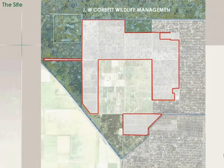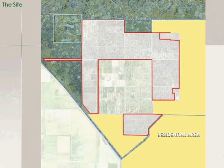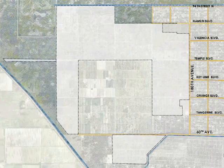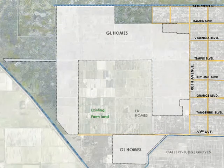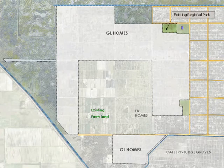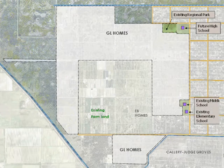To the north and northwest of the site is the Corbett Wildlife Management Area. To its east and south are residential areas and the related road network. On its northeast corner is the county's regional park and the site for a future high school. On the southeast corner are an existing middle school and an elementary school.